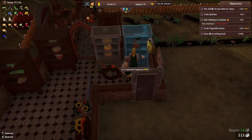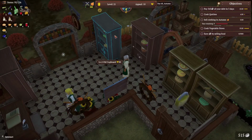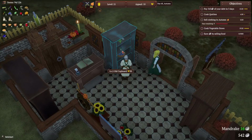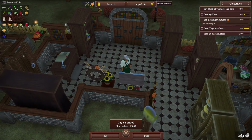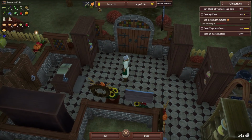I like the way the weather's changing. It looks very lovely, very pretty. The ground isn't changing immediately. The weather is changing gradually, which I do like. Okay, restock the shelves. I think all the shelves are stocked. There we go. 542 money we've got now. And we've got to pay off 343 in 2 days. So we're absolutely fine for that. We're fine for all of our cooked goods by the look of it.